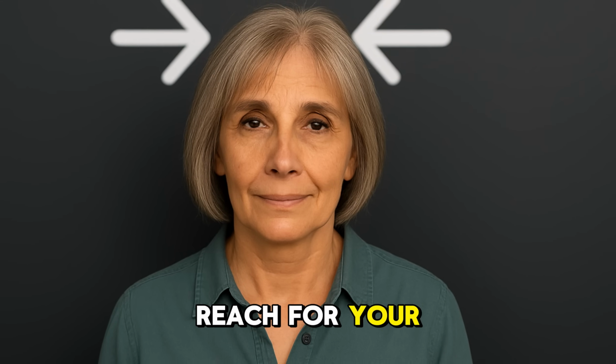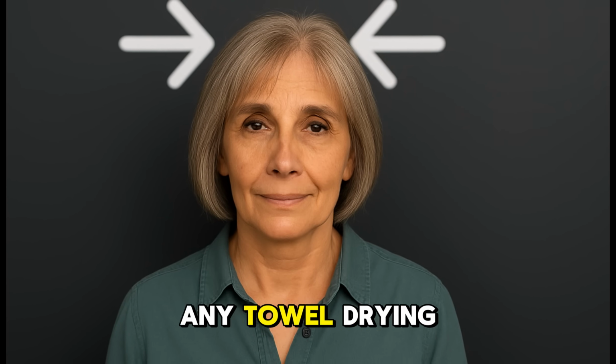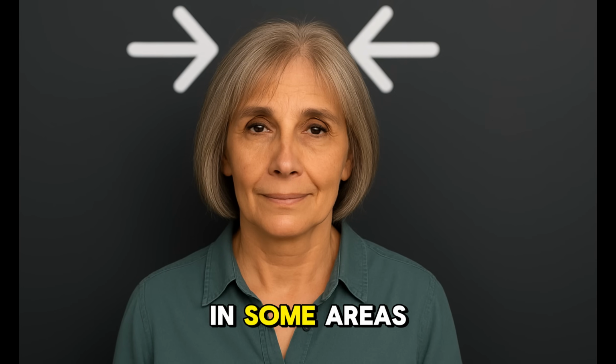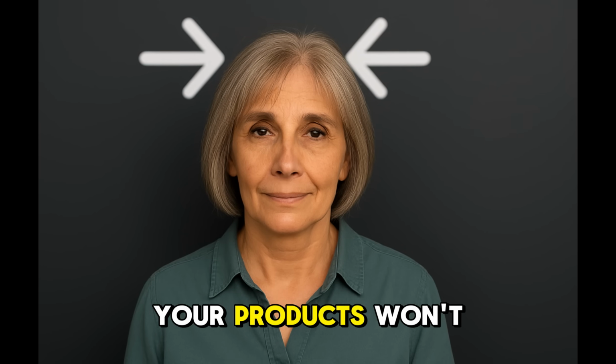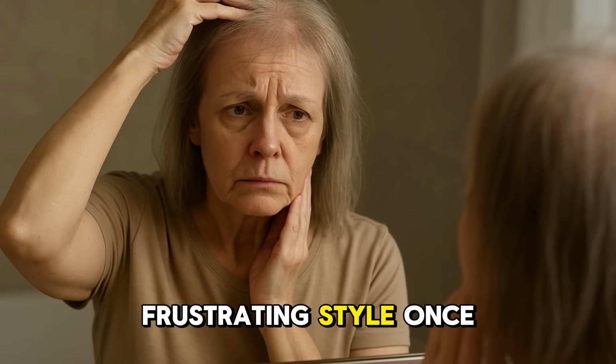Before you even reach for your products, take a moment to towel dry your hair. But not just any towel drying. We're talking about even dampness, not soaking wet in some areas and dry in others. Because if one side is dripping and the other is halfway dry, your products won't spread evenly. And that, right there, is the beginning of an uneven, frustrating style.